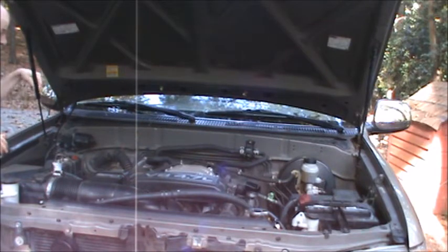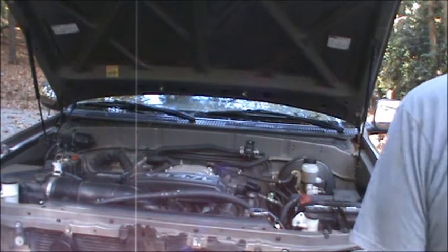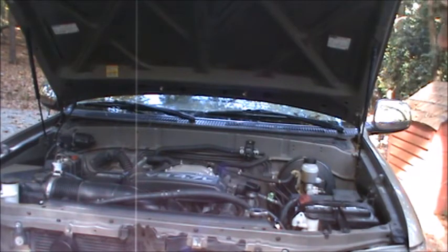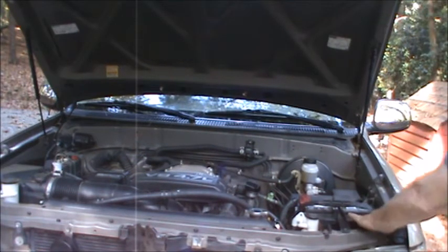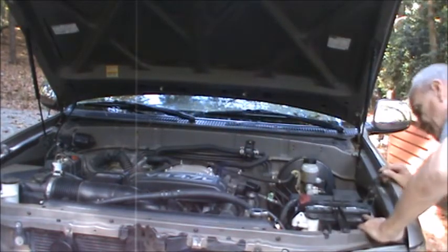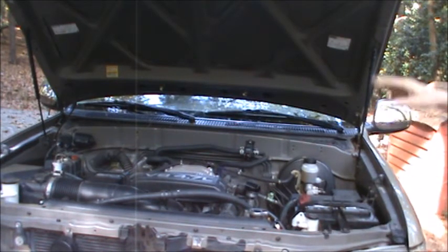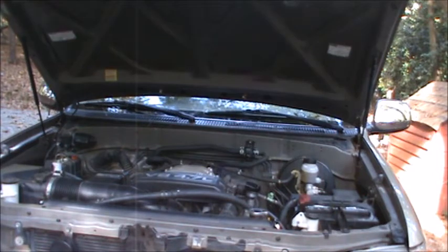But I have run Super Tech or anybody. If that's all I can find, that's what I'm stuffing in. Right now I've got genuine Toyota because that's all Walmart had. So anyways, she's looking good. Oil's been changed. Battery is, I don't know, fairly new, I think. There's a sticker on it somewhere here. But, yeah, I think this thing's ready for the road.